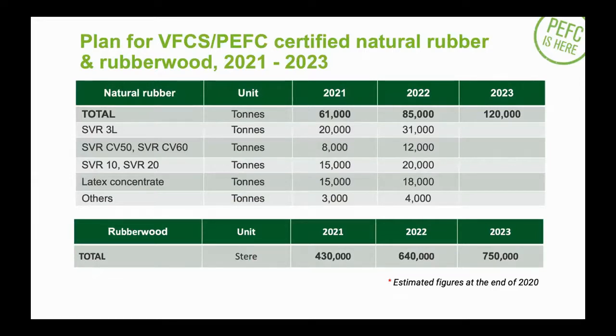According to the plan for our sustainable FM and COC certificates in 2021, VFC estimates production of certified natural rubber and rubber wood in 2021 to 2023. Expected data on natural rubber and rubber wood production are shown in the table. Next, please.